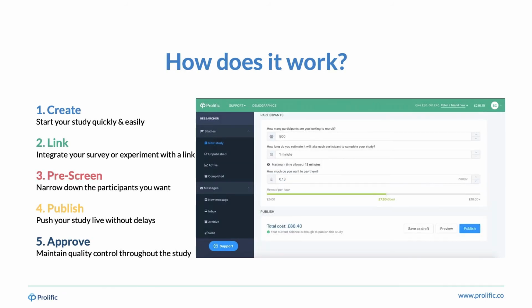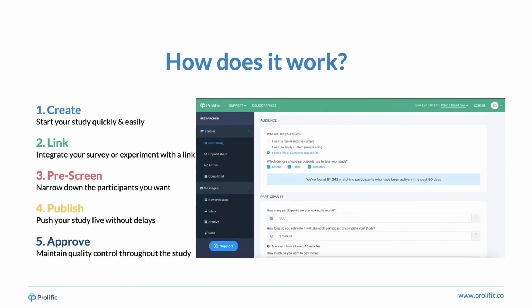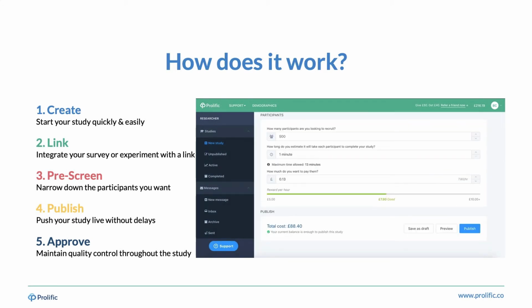And next, you give us the sample size you want. Tell us how long your experiment will take to finish, and set your hourly reward rate. Then you can just press publish, and the study will be made available to people who fit your demographic criteria. Once it's published, you can see in real time your study being taken up.